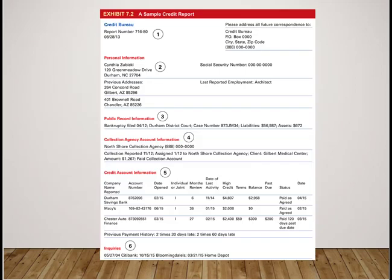So your report is sort of going to look like this, right? Here's the number, here's your information, previous addresses are going to be indicated, right? Any kind of public record information, we've talked about that. Here's some collection agency information, right? This is a medical center, right? So there was a paid collection account, so you paid on that. And then down below, we'll start to see the accounts that you have.